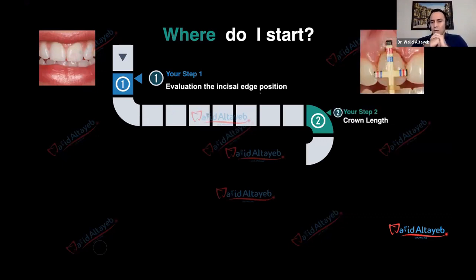After that, we need to know how much we want to change the level of the gum: 2 mm, 3 mm, 4 mm. This depends on the golden proportion, the ratio between the width and height of the tooth. On average, we take this simple number as 80%. As an example, if the width is 8, the height will be 10. So we know in this case we need to increase the height, for example, by 2 mm.